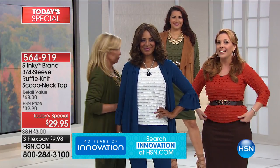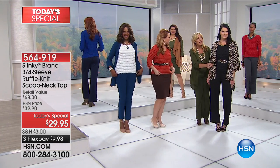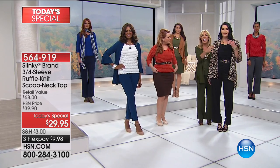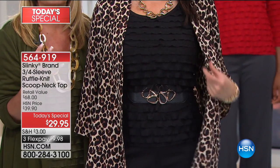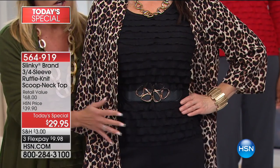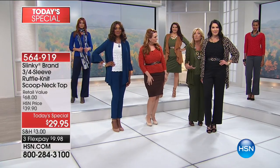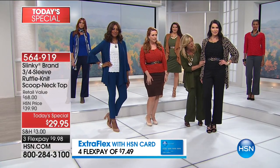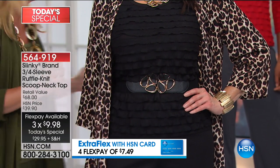Without a doubt, you pull it over your head, and it's stretchy, too. Unbelievably stretchy. Then you've got that gorgeous black. Elegant, chic. Everybody could use a novelty black top. So pretty. Wearing it with her black palazzo pant, and then she added a printed leopard duster over with our beautiful stretch belt that's $19.90 to work back.